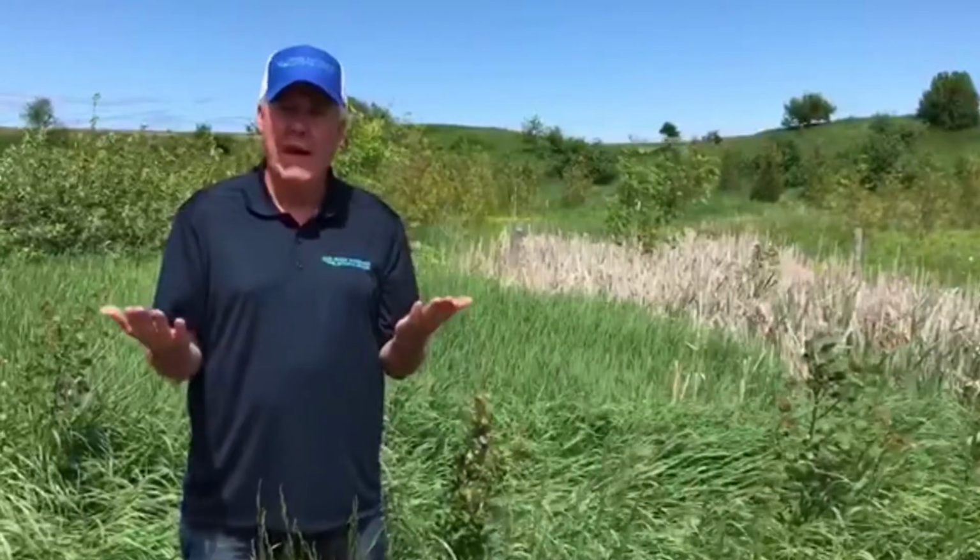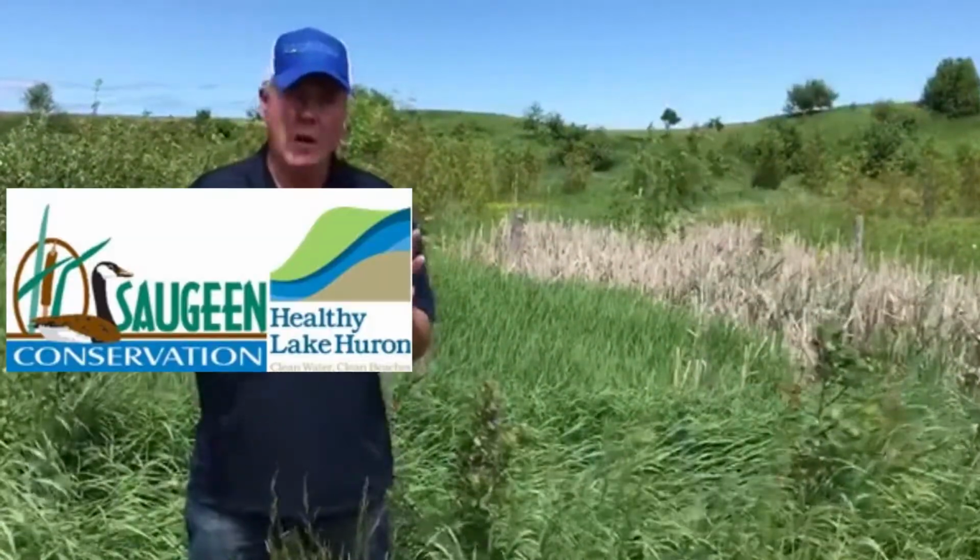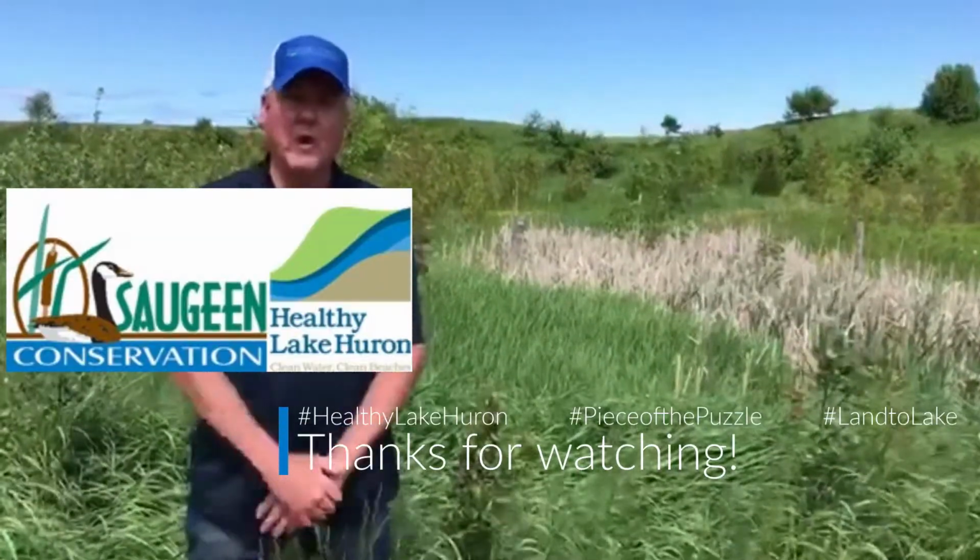summer period. This is really a watershed that only exists when we have heavy rain, the spring runoff and heavy rain events. Otherwise, by midsummer, most of the creeks and streams are dry. So this is why we have to control the flow of water into the river.